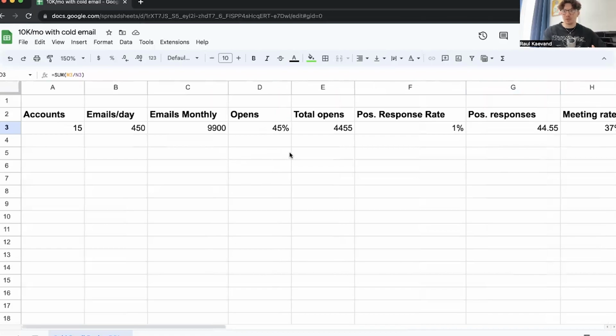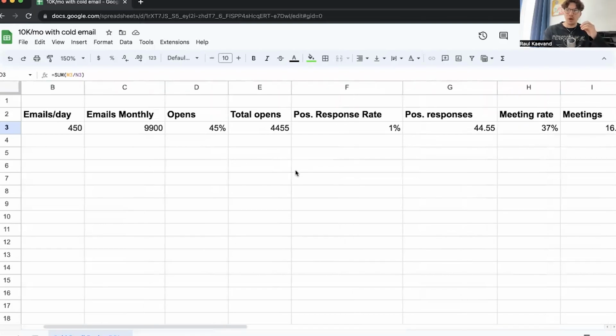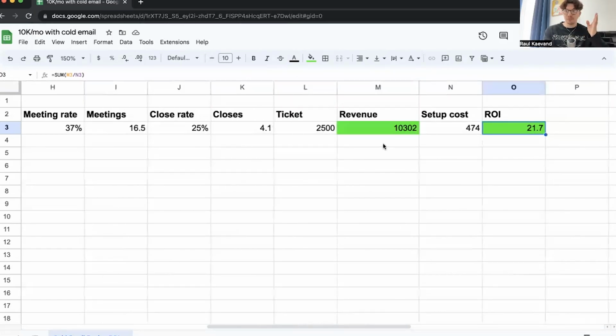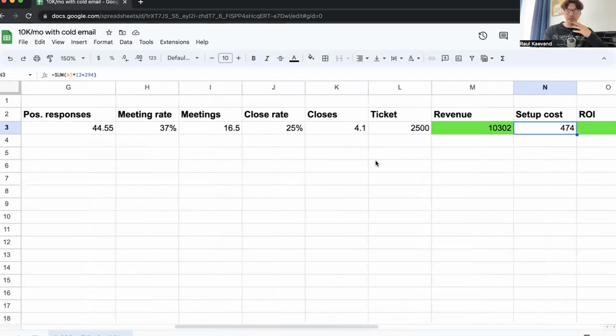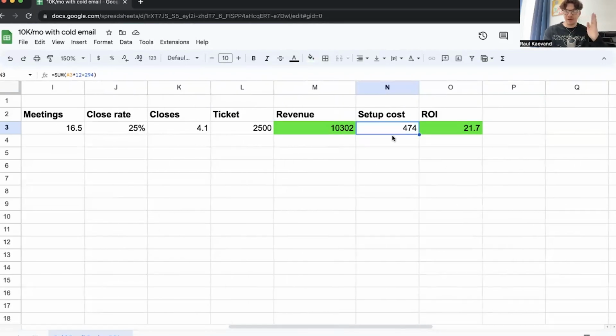Some do it faster, some do it slower, but it's up to you however you want to do it. But if you have money to invest, around $500 per month, to scale up to this kind of range, you don't have to go this crazy straight away, but this is the fastest way if you want to get there. Like the ROI is insane. So it's only in your hands.